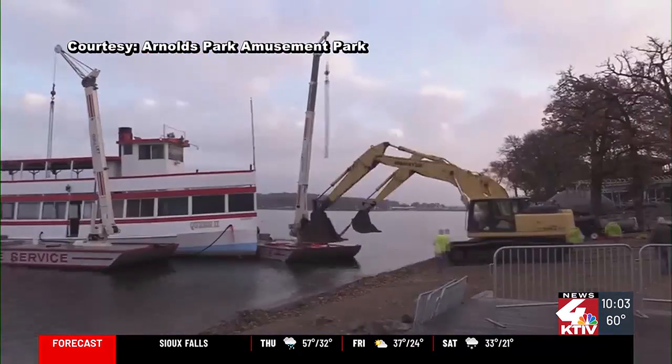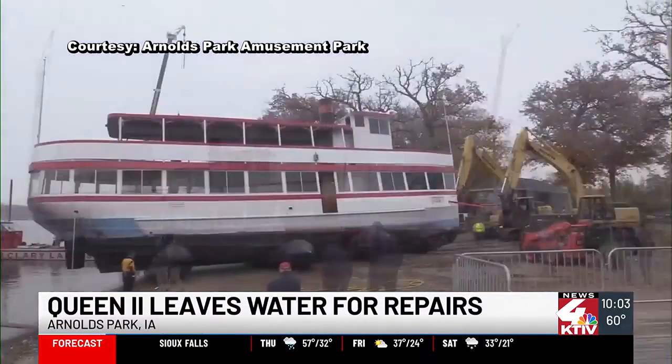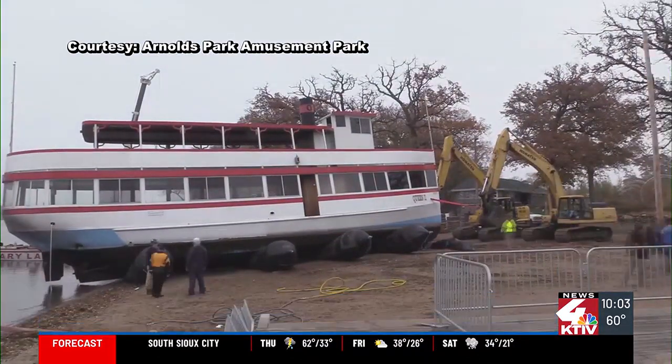It took crews 9 hours on Tuesday to pull the Queen 2 out of the water. The decision was made to bring her ashore as repairs need to be made. We need to do a full refurbishment of this boat that people love. So from engines to generators, electrical, air conditioning, windows on the outside, and a new paint job, as you can see it needs. All of that is happening over the winter time this year, and that's what we're having her out of the water for.